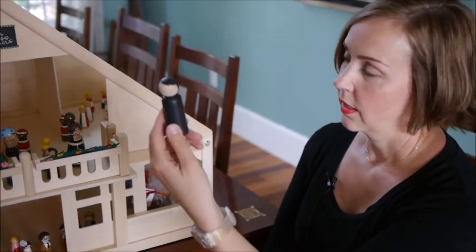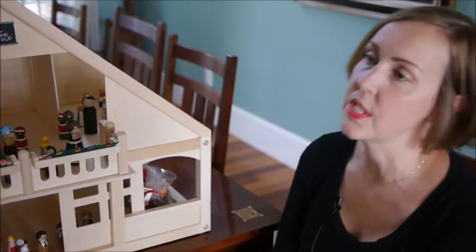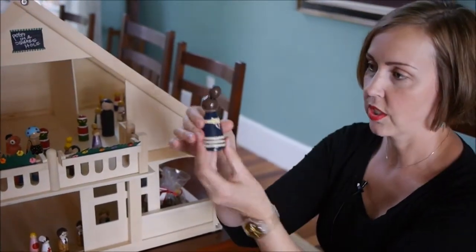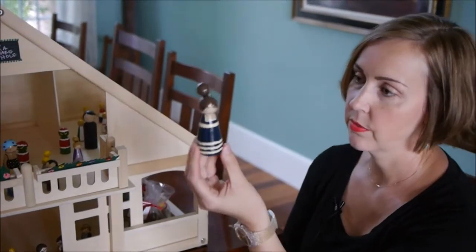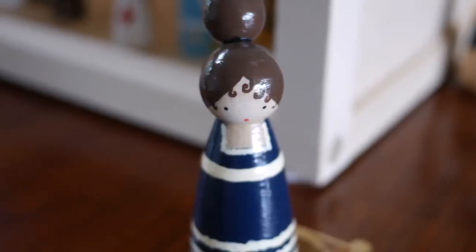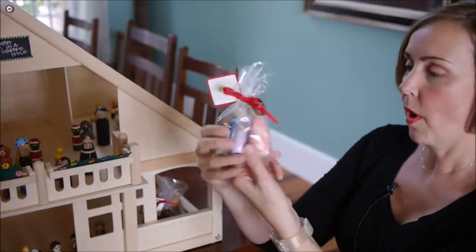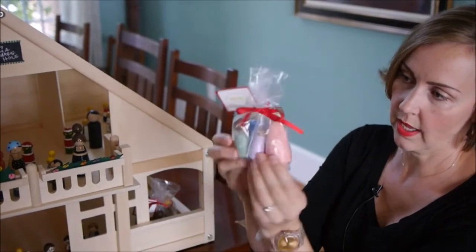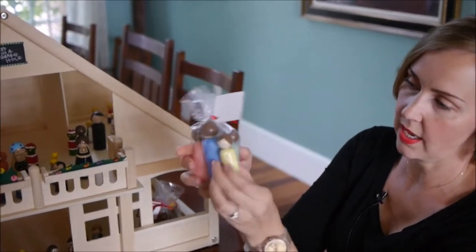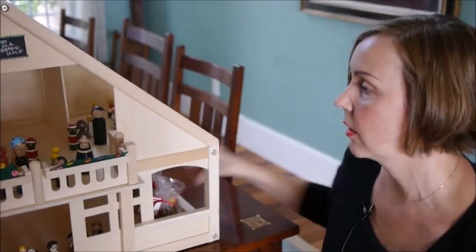Oh, that's cool. And how much are your pegs? It depends on how much detail goes into them. Something like a large Elizabeth Bennet here would be about $15 for her. Something plain like the mom and the pastel family, that size, closer to 10. Something smaller like these guys, 8. So it just depends on how much detail is put into those.